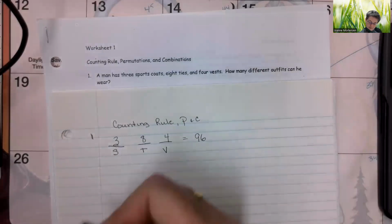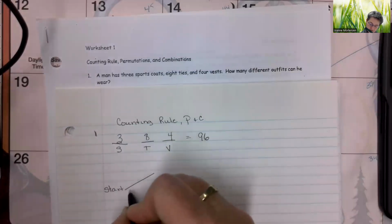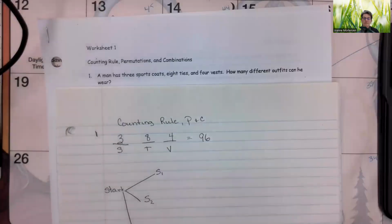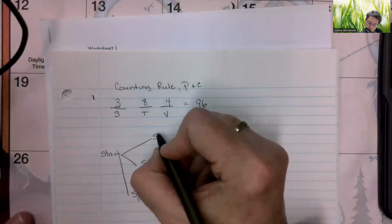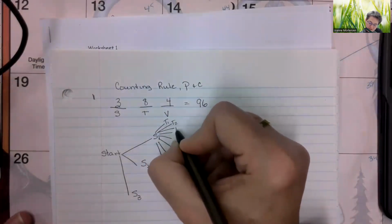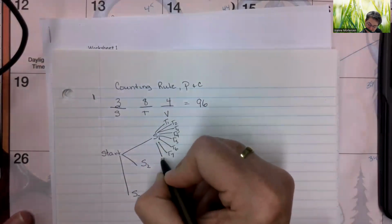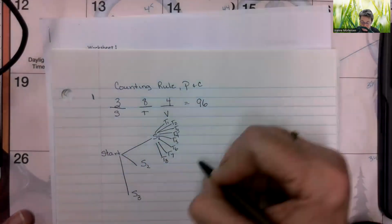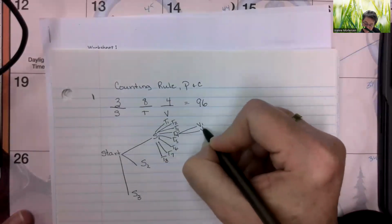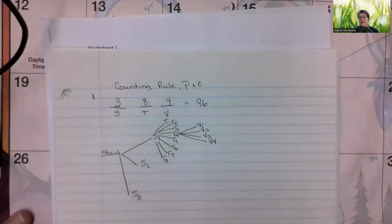If you wanted to, I'll start it out. I'm not going to do the whole thing. You could do a tree diagram. Start. Sport coat 1, sport coat 2, sport coat 3. And then for each of these, tie 1, tie 2, tie 3, tie 6, tie 8. And then, where have I got room? I'm going to go from here. Vest 1, vest 2, vest 3, vest 4. You can see I'm just lazy because there's going to be 96 choices.